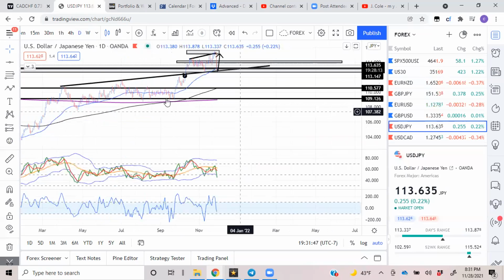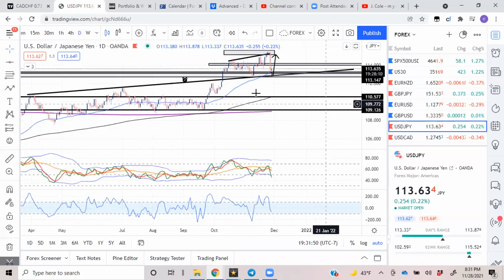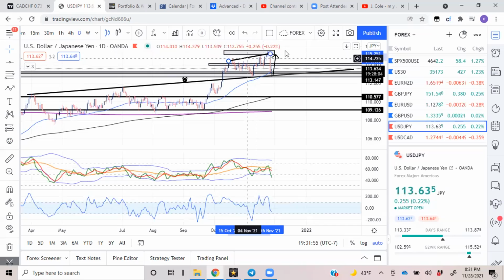And we got the first retest right here. Boom, it bought up. Now, I'm looking forward to the same thing on this second retest and buy up again, possibly go higher, creating a higher high and a higher low here in this area, or based off of this move.